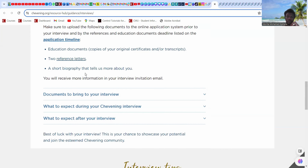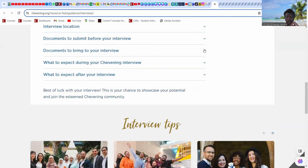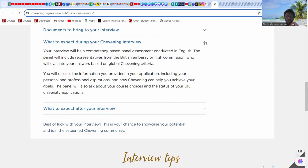A short biography that tells us more about you. You will receive more information in the interview invitation email. Okay, let's look at the next thing. It says, documents to bring to interview. On the day of your interview, bring your passport and national ID card. Additional documents may be requested depending on your country or territory, and you will be informed of these requirements in your interview invitation email.